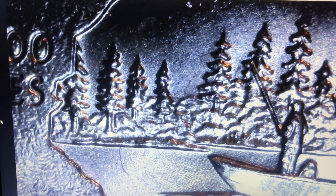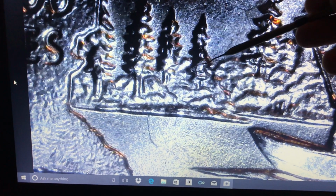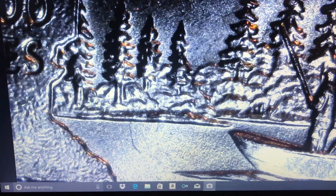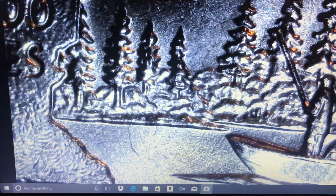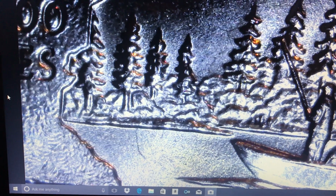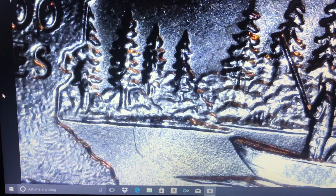Alright, here we are for our close-ups. And so what we're looking for is in this general area here. If there's anything pointy, then we've got what we're looking for. And if it was the satin finish, there would be an extra tree on that side. So it's got to have a real point to it. And one thing is to become familiar with how the coin is supposed to look before you start imagining that you've got something. So in this case, I've got nothing.